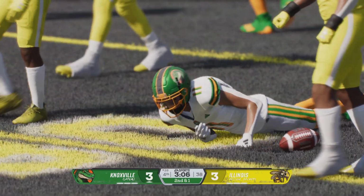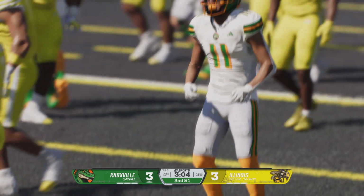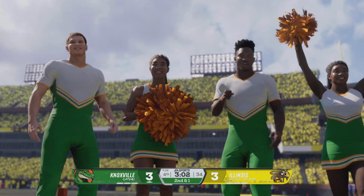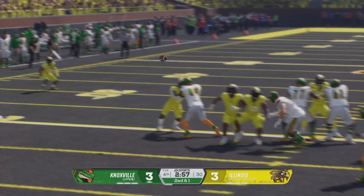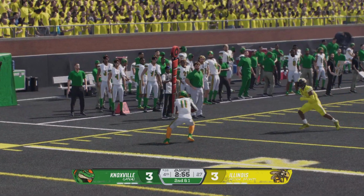Well, this wide receiver has it all. We know about his leaping ability and his speed. But what I've seen today is the precise route running. Another example of it there, and the timing with this quarterback and this receiver is just a thing of beauty.